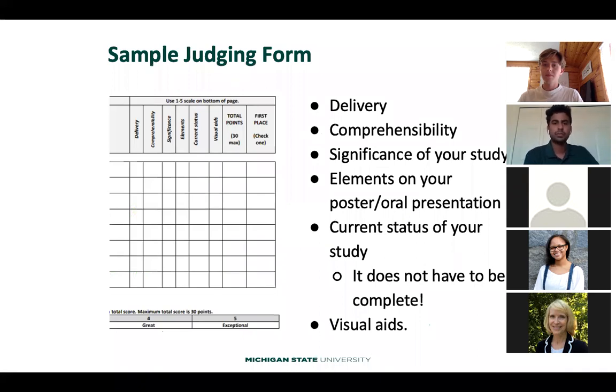So this is what a sample judging form looks like. I'm going to go through each of the sections they grade on. The first one is delivery, then comprehensibility, the significance of your study, the elements of your poster presentation, and the current status of your study. This section doesn't have to be complete. You could say something like pending for publication or pending for further research. And visual aids, like how your poster looks.